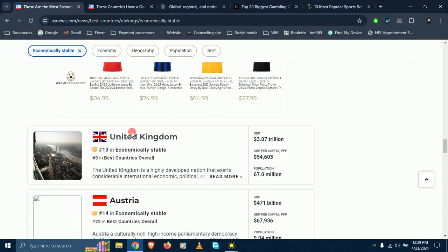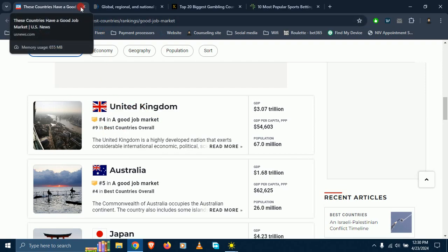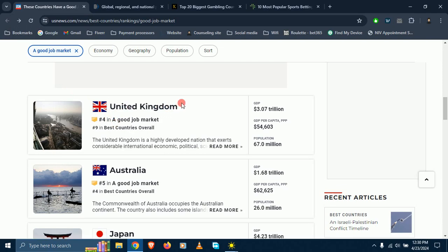Now, economically speaking, it's hard to find data on England alone, but England is obviously part of the UK. The UK as a whole is known as one of the most economically stable countries in the world. Number 13, good rank. Here you go, job market. The UK, number 4 in a job market. Number 4, high grade job market. Bear in mind there are like 200 countries in the world, or under 200. So yeah, number 4 means that you're one of the best in the world.